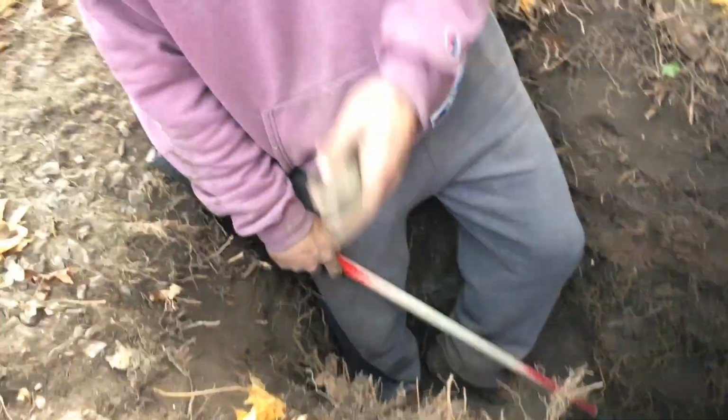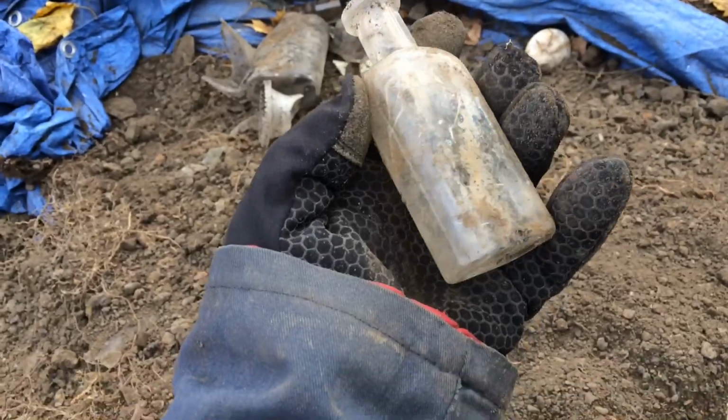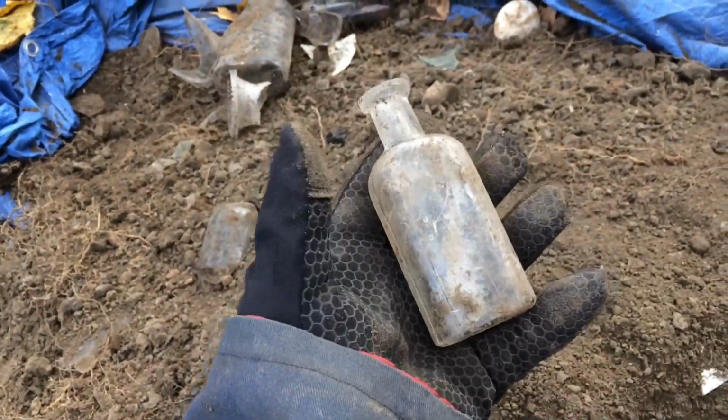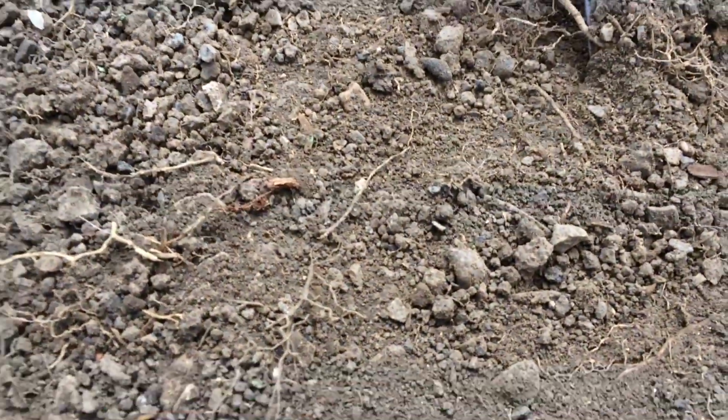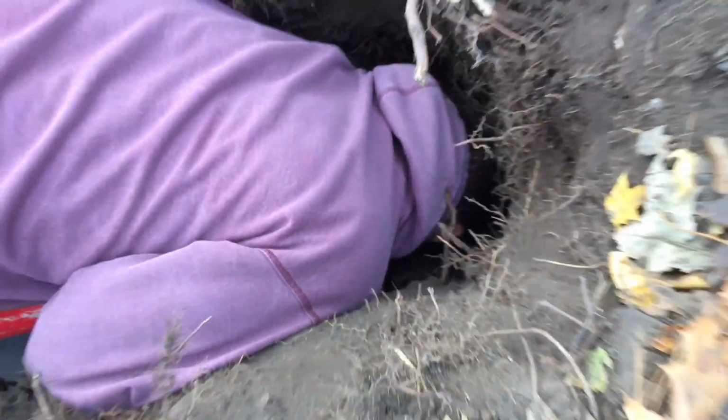Dang, pieces of lantern. And a full bottle. Full bottle? Slick. Damn. Pharmacy. Slick pharmacy, guys. We're gonna give all the full slick ones to the homeowners. Is the top of that broken one? Yep. Oh yeah. That's a bottle. You got a bottle? Yeah. That's gotta be a bottle. Maybe.